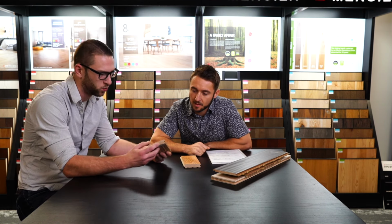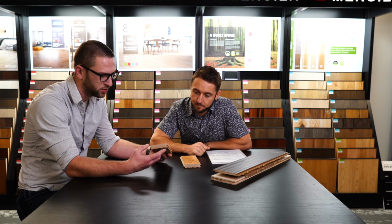What's the difference? So the main difference between solid and engineered hardwood is solid hardwood is true consistent hardwood all the way throughout. You get one solid piece of timber milled to give you a tongue and groove system to be able to install your flooring. So here is a solid. As you guys can see, it is a solid piece of wood, tongue and groove system on either side to allow your installation.